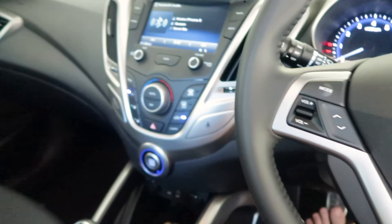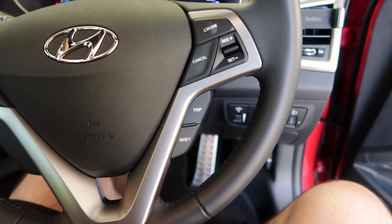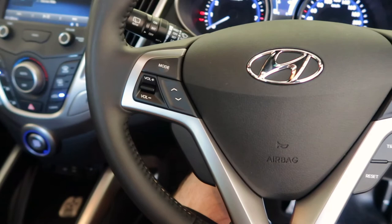Cruise control, which my son's just given me a lesson in, so good to know. Kind of still freaks me out that the car continues along at its speed, but I'm sure I'll get the hang of it eventually.